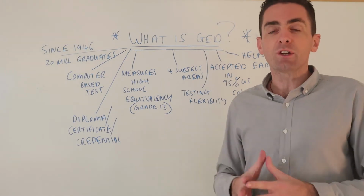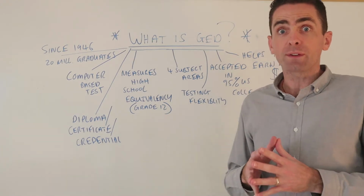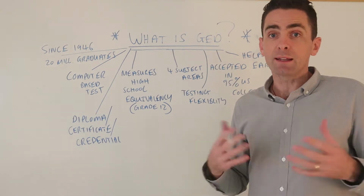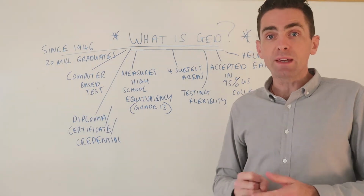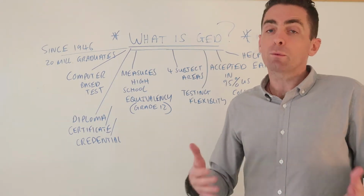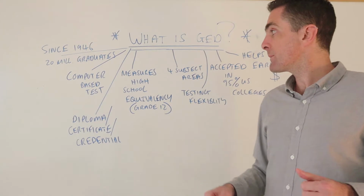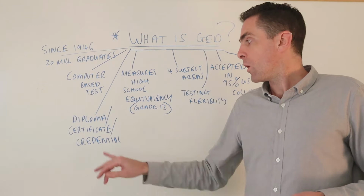So they invented the GED, and that's still the same test that we have today, although we have different versions of it. Since that date, there have been 20 million graduates of GED, which is a huge amount of kids that have been helped out. It's a computer-based test, and you have to go to a Pearson VUE testing center in order to take this test, and you can find those online. Just go to Pearson VUE or book your test through GED.com, and they will tell you where your closest testing center is.